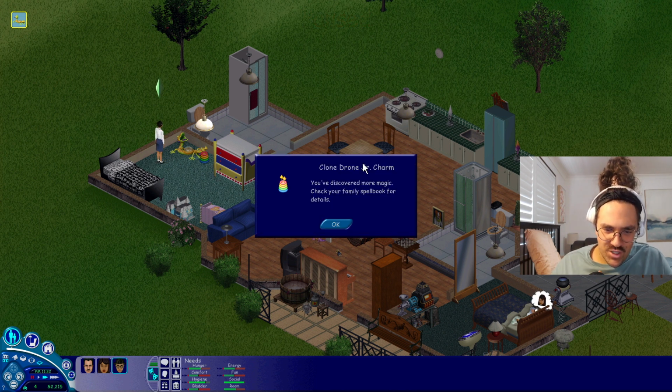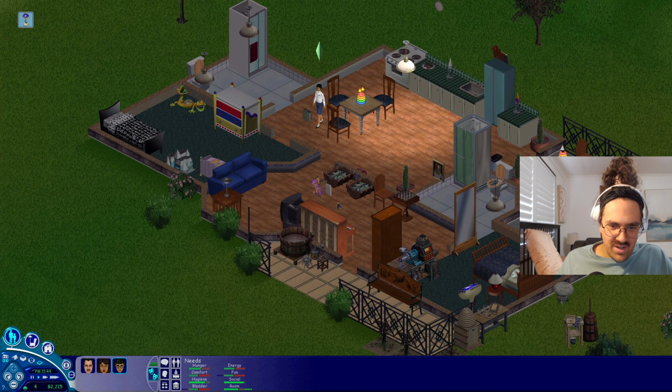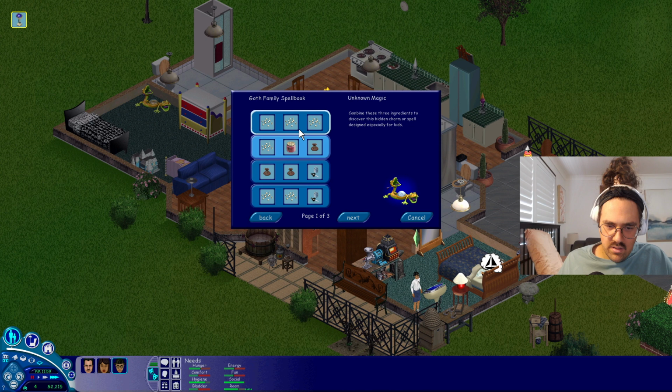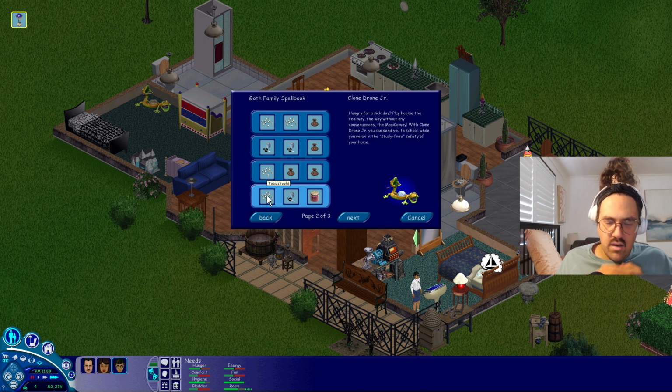Clone Drone Junior Charm. You've discovered more magic. Check your family spellbook for details. Clone Drone. Can we clone ourselves? Combine these and clean greens to discover. Isn't that what I just did? Oh my God, I did it wrong. But I think we've made another spell unintentionally. We did this one wrong. Every second bloody spell requires dragon's tears and dragon scales.